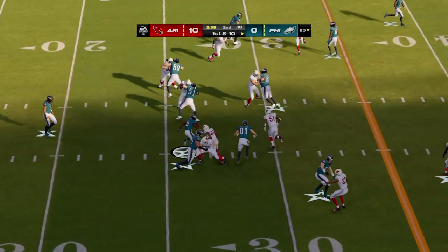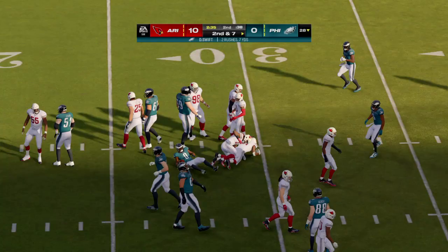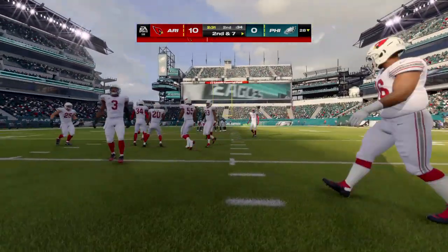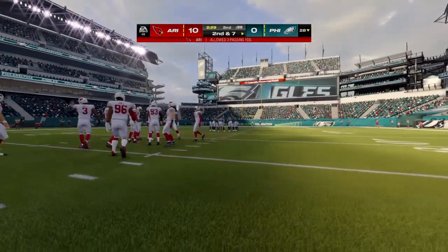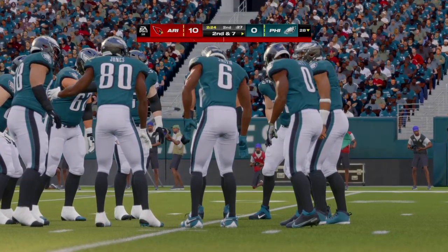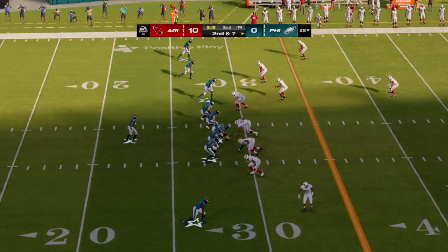On the ground, it's Swift to start the drive. And not a whole lot of room to operate there on the first down run. He gets maybe 3. Defenses always talk about earning the right to rush the passer on 3rd down. And you know what offenses want? Win first down so they can set things up for themselves better. And that wasn't helpful there. Not a big impact on first down. Here's 2nd and 7 now from the 28.